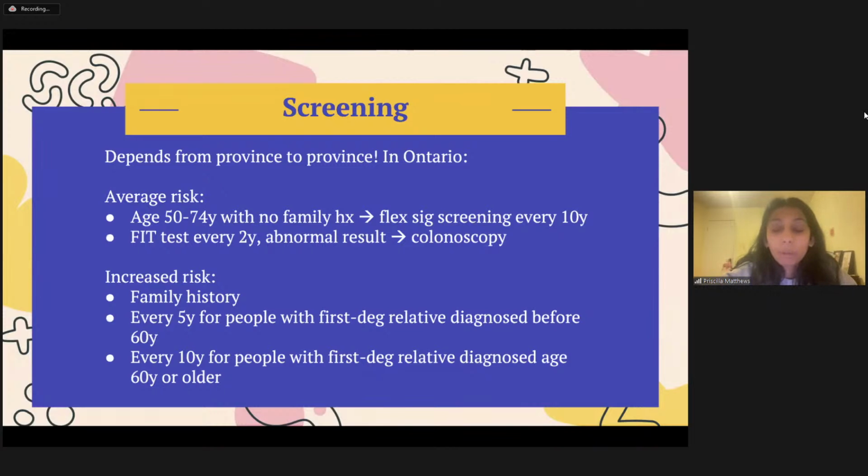Something that helps to prevent colorectal cancer from going too far, or helps doctors catch it early so that we can treat patients as soon as possible, is screening. Screening depends from province to province, but in Ontario, we classify screening based on the risk that the person has of colorectal cancer. So for average risk people, which are most people between 50 and 74 years old with no family history of colorectal cancer, they may get a flex sigmoidoscopy every 10 years.